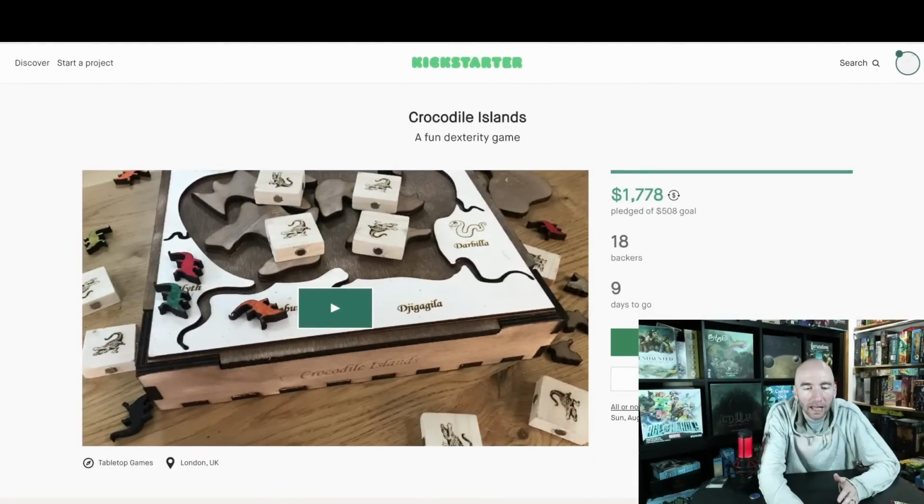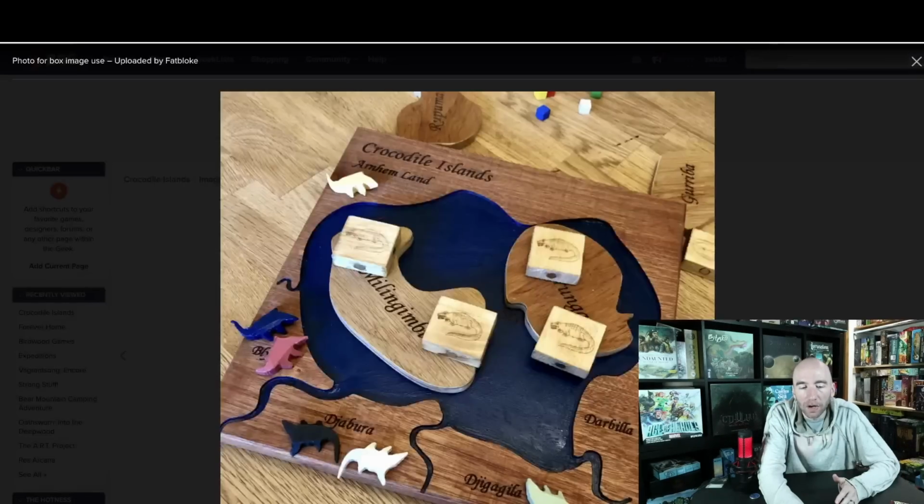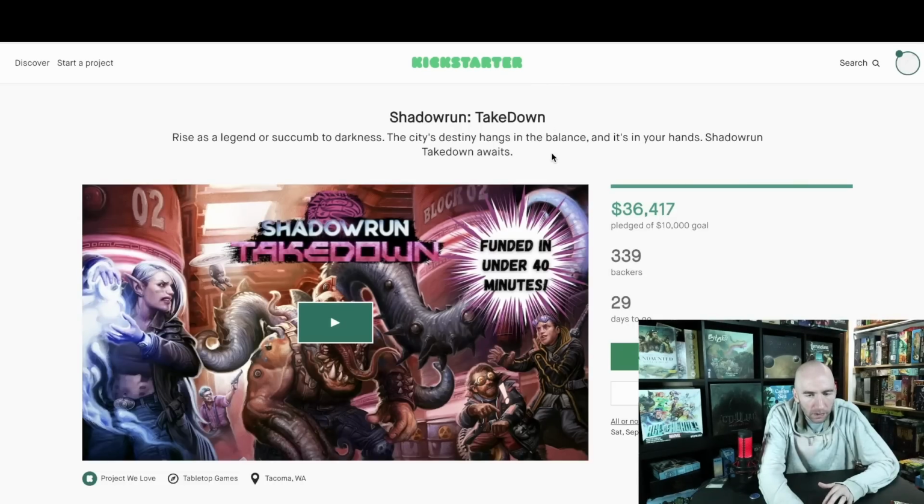So there you go. Crocodile Islands. I bet you never knew that it was out there. And it also has a Board Game Geek entry. Boom, shakalaka. Now, Shadowrun Takedown. Catalyst Games.